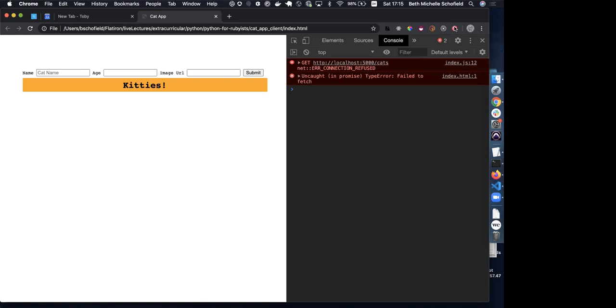Sinatra, for some reason, not so popular. If you're doing a Ruby web framework, it's usually going to be Rails. I don't know why. Sinatra's cool, and it has the best name, that's for sure. I remember when I was learning Sinatra and I had Frank Sinatra on repeat the whole time. I was very sad to move on to Rails.